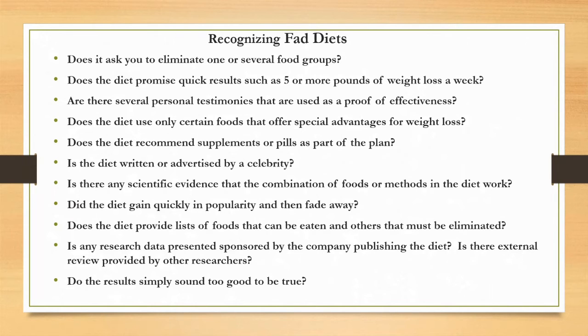Fad diets take many forms. They make dieting and weight loss seem easy. To help you determine if a diet is a fad, ask yourself these questions. Does it ask you to eliminate one or several food groups, and so on. Here's a list of all the questions that you need to ask.